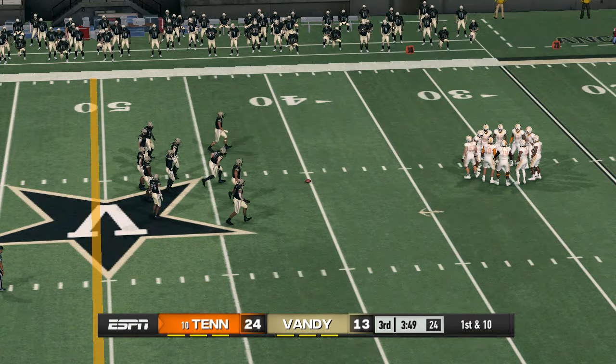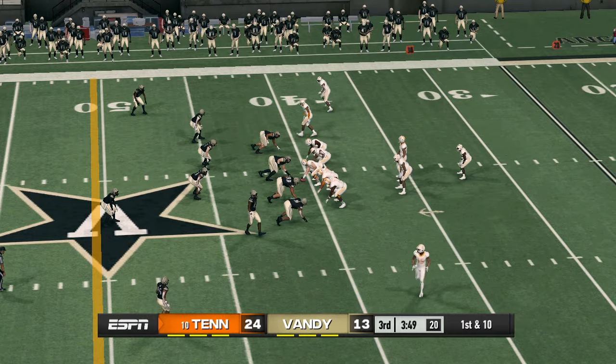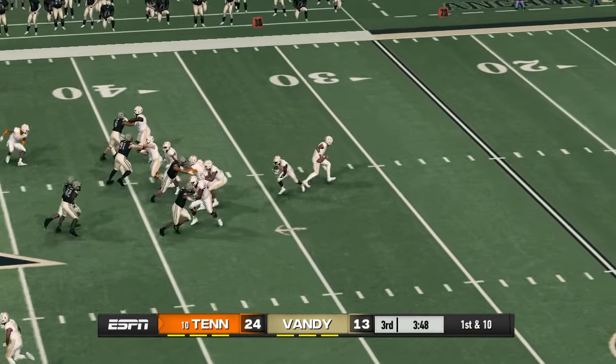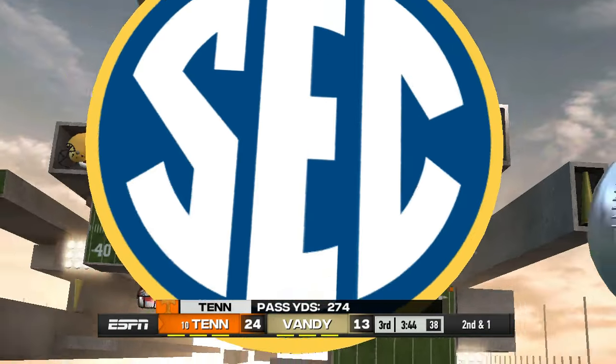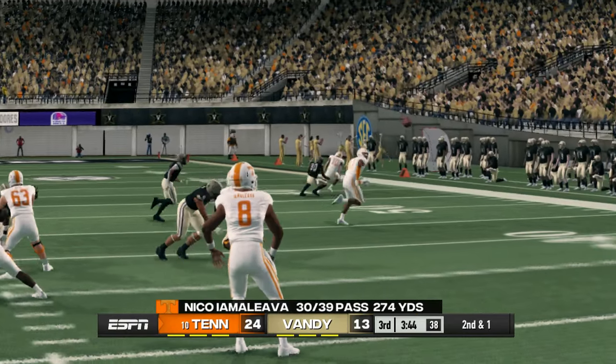Well, they got the result you always want on the last drive. Let's see if it happens again. As long as this quarterback has time to throw, then you can guarantee that he'll find the open man. And a quick throw. He's out of bounds at the 49-yard line. Gain of 9 yards. That brings up second and one.